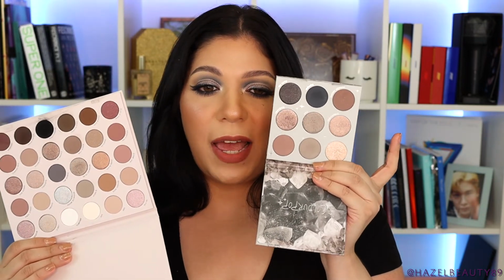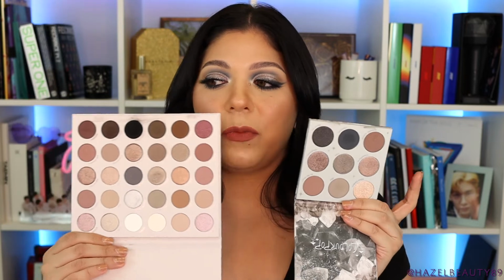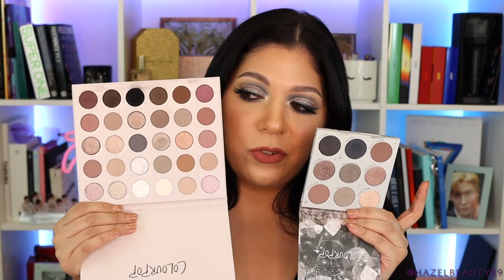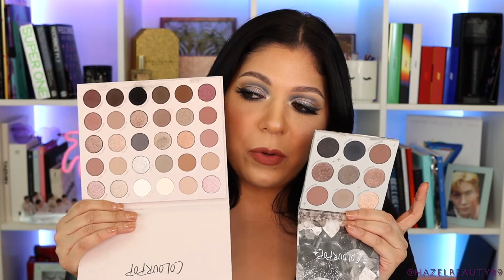But if you aren't a huge cool tone lover, I think this one is a great option to have, smaller and compact and nothing too crazy, and you won't have a bunch of cool tone shades that you aren't comfortable with. But this one is for you cool tone lovers. It also has a couple of neutrals and more cooler tone pinks.